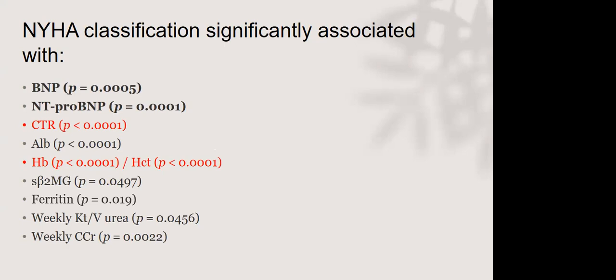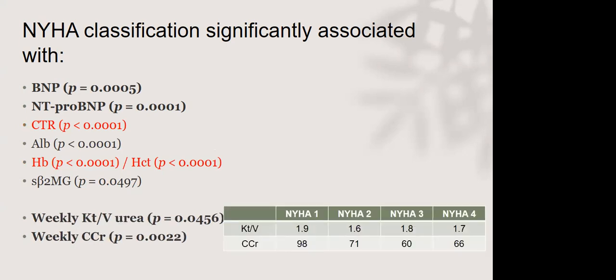There was also, interestingly, a relationship between the weekly KT over V and the weekly creatinine clearance. You can see that they're significant, but it was interesting because urine volume didn't end up being significant. And then lastly, the ferritin here was statistically significant, but TSAT itself wasn't. And so they sort of took that off of their list. Oh, and sorry, here's the weekly KT over V and the creatinine clearance.